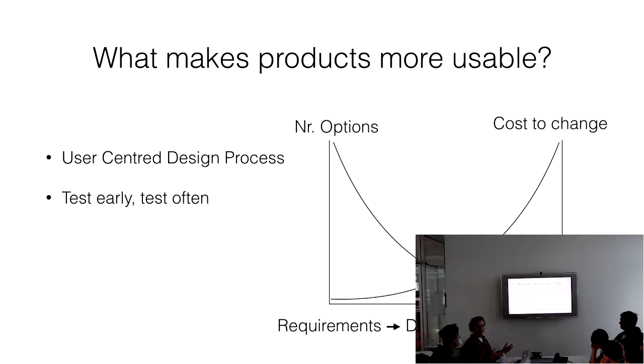You can prototype certain things, test things, and then you can find mistakes and rule them out early on, instead of waiting until the last minute when the argument would be, well, okay, this is a problem, but it's too expensive to change, so we'll just have to go with it. It's not really useful.